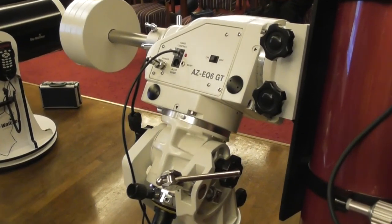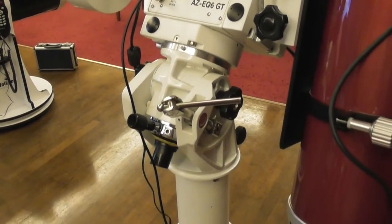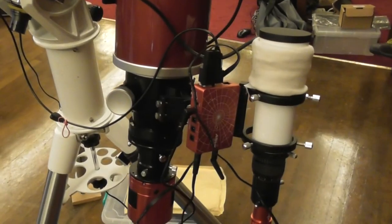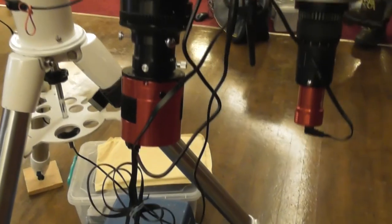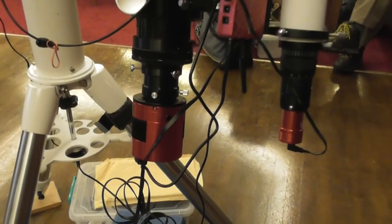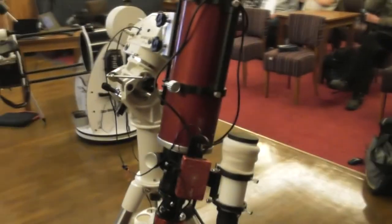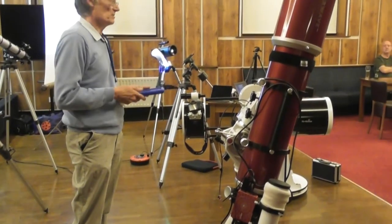The computer will find and choose a star to track on, and will start tracking automatically, and that's all you have to do. You can then program an imaging run, however many images you want to take. Say you want to take 30 images of 30 seconds, for example, and you just press the button and it gets on with it. You can then, if you want to, go in and have a cup of coffee and just leave it to get on with it.